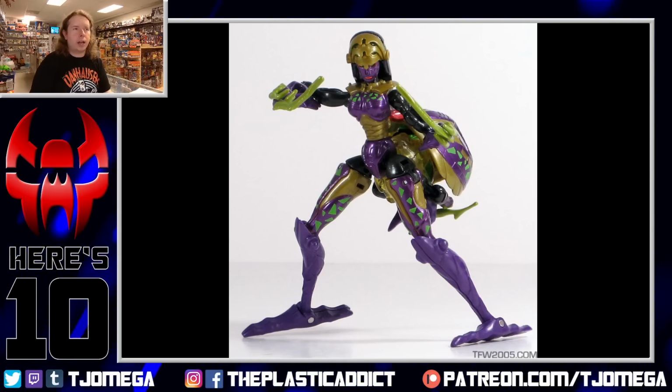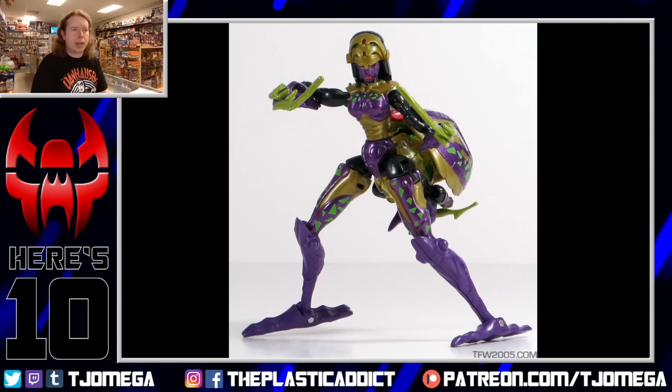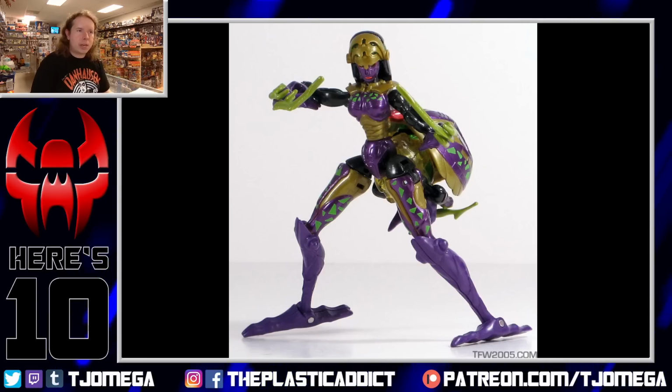The only thing that really held the toy back is the fact that the color scheme leans more to purple rather than the maroon and pinkish hues that she had in the series. But beyond that, it's actually one of the closest figures to screen accurate there is, and even the spider mode is a pretty enjoyable beast.